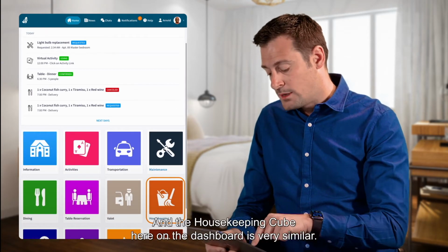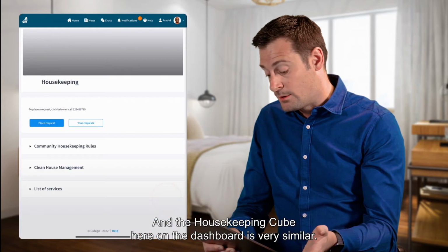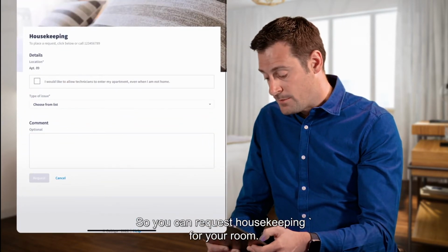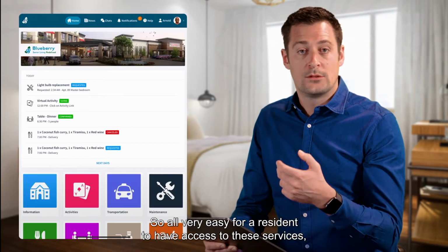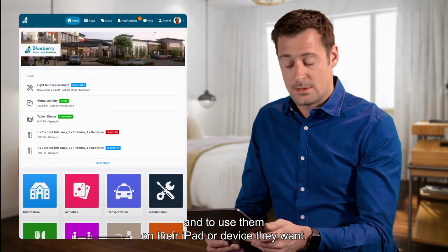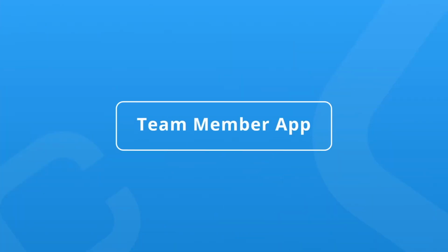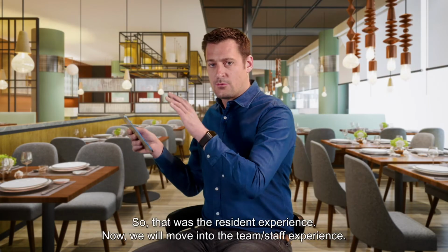And the housekeeping cube here on the dashboard is very similar. So you can request housekeeping for your room. So all very easy for a resident to have access to these services and to use them on their iPad or device they want. So that was the resident experience.